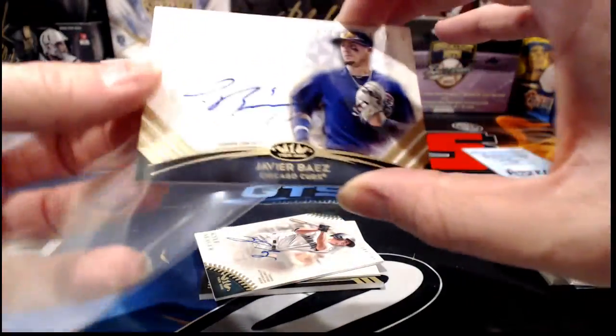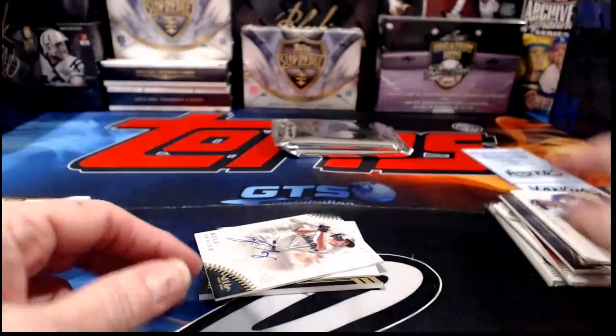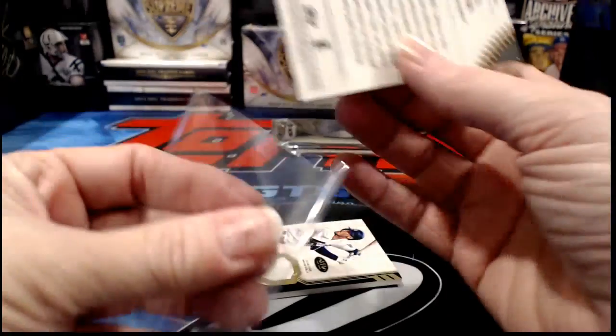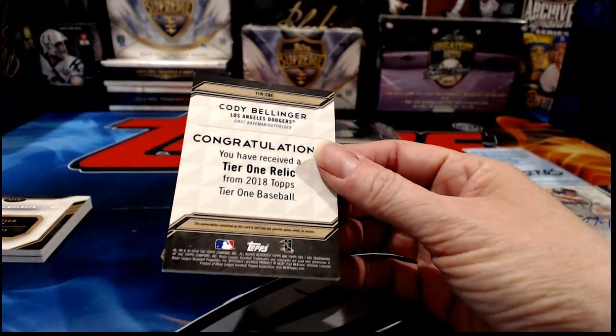Next up is Javier Baez, and that is to 245 for the Cubs. We're going to follow that up with Kyle Seager to 285 for the Mariners. And a relic, Cody Bellinger to 335 for the Dodgers.